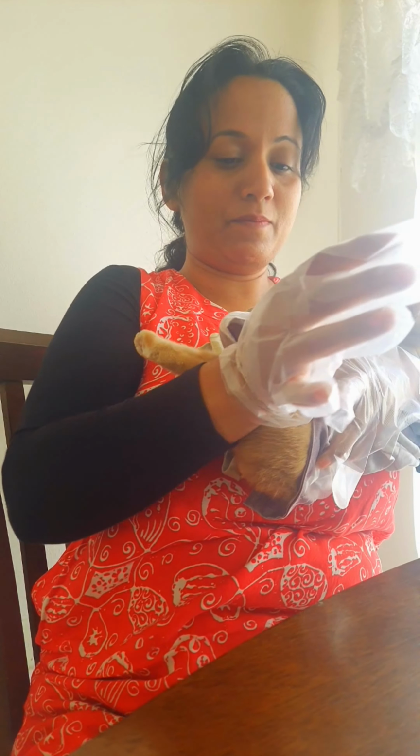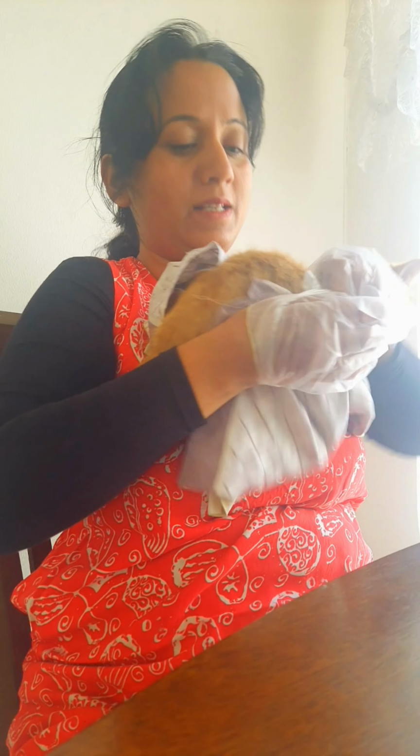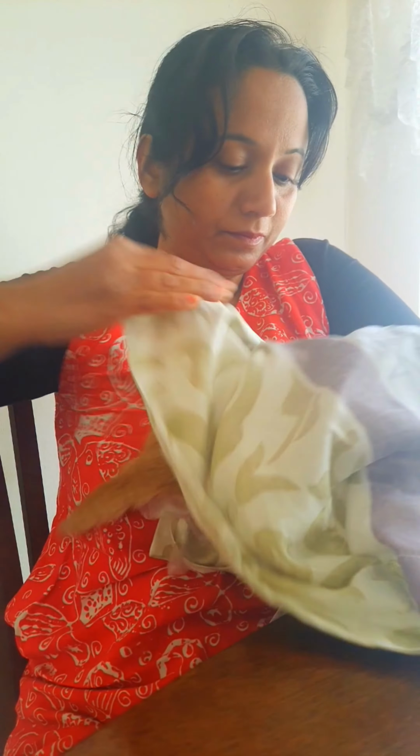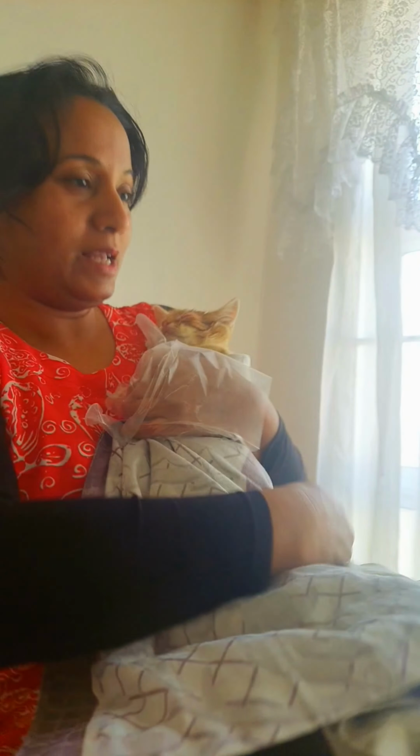Okay, I'm removing my glove so I can put the drops very easily. Chiku, wait, wait, wait.